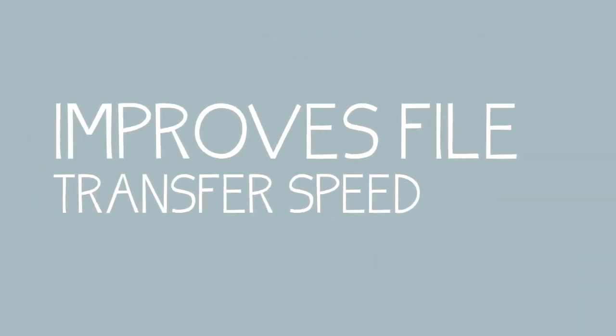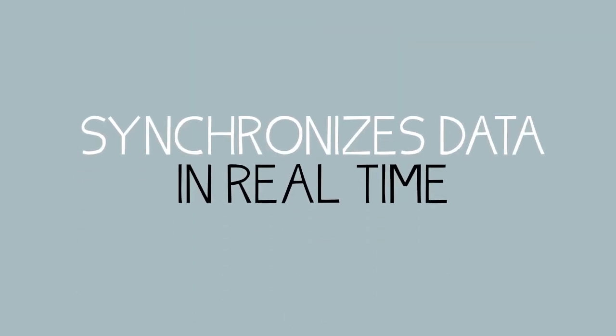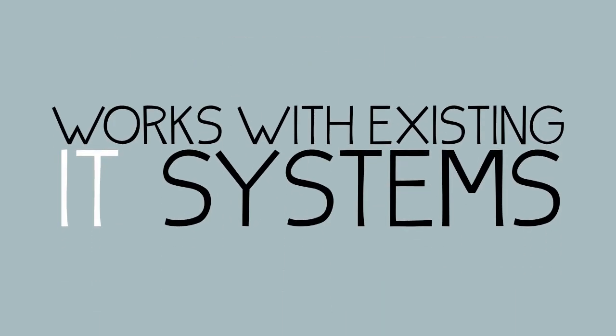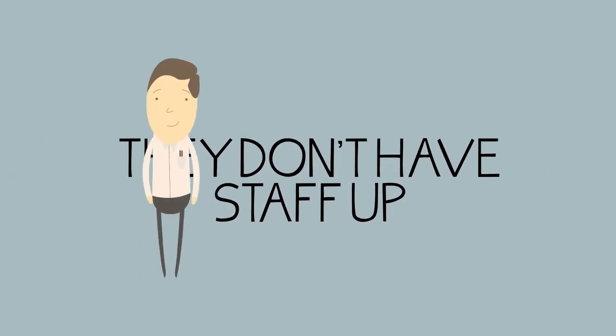This approach improves file transfer speeds by 10 times or more and synchronizes data in real time over standard internet lines, all for a tenth of the cost of Steve's current approach. And since Ilesfay works with his existing IT systems, Steve's company saves even more money because they don't have to staff up to support it.